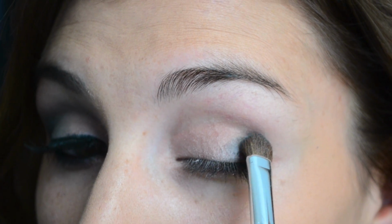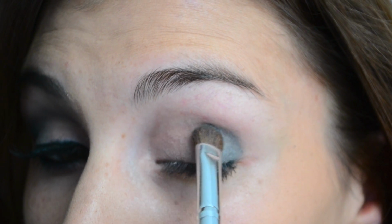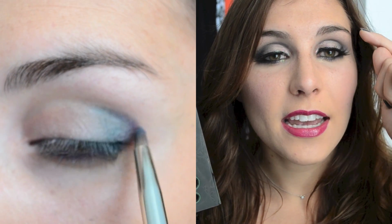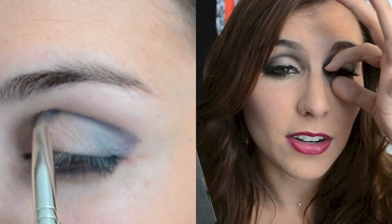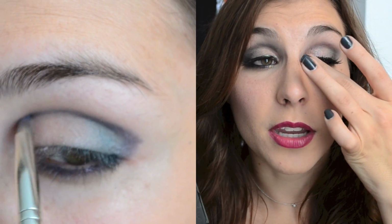I had to pat it on a few times to really get that green color I wanted, but eventually it got there. Then I took a little pencil brush and this shade Fog of Doom, which is that blue purple color. I put that in my outer corner, and then I cut a crease for myself, and I took it all the way into my inner corner. Don't look at this eye. This is the inner corner that really still won't stick, and it's ticking me off, but anywho.